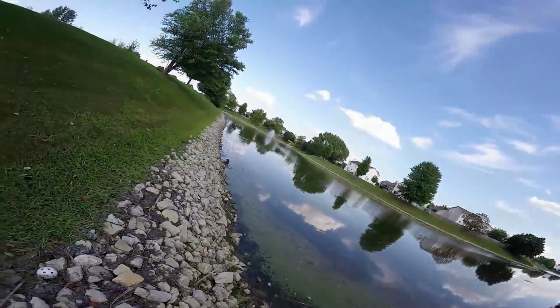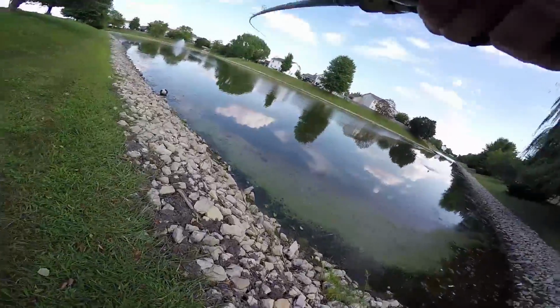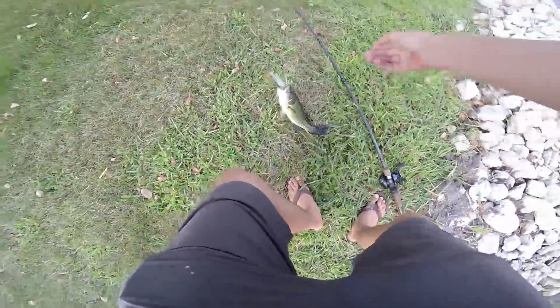Oh, there he is. First good cast on the pencil popper. Not a big one, but that's the first one of the day. Wow, did he choke that thing?